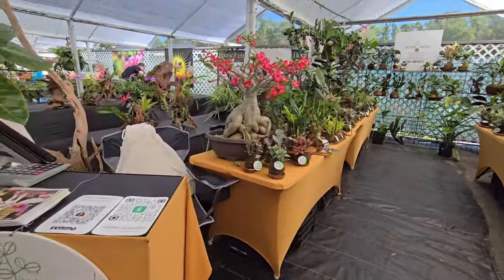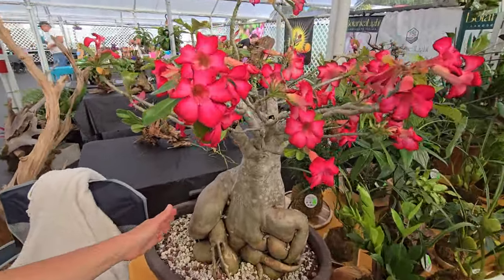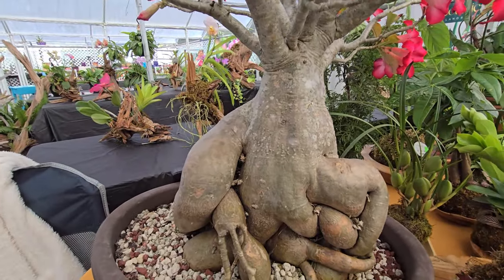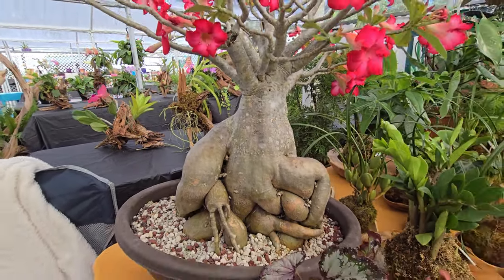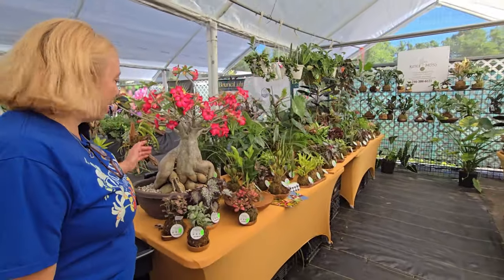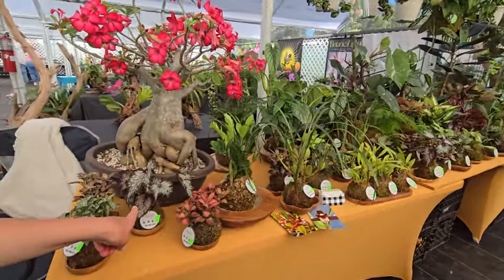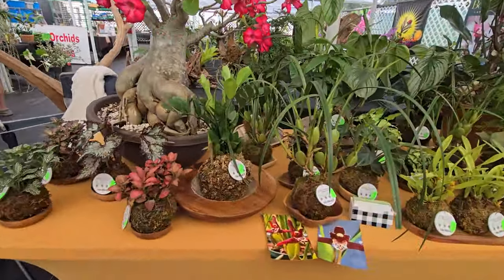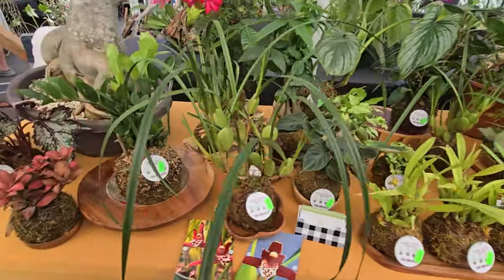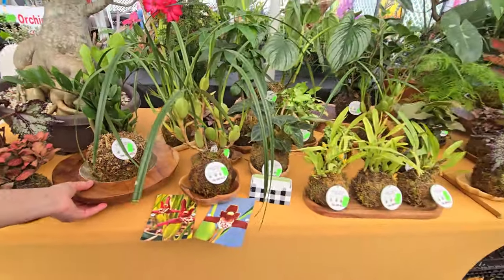And look at this bonsai. I think he's like a little sumo wrestler, right? And she was trying to give us tips on how to grow this. We have several bonsais. Make him a chunky guy like this. Oh, and this is beautiful here. That's a beauty. And not only the kokedamas, but she also has these wood bases or holders. Oh, that's beautiful.